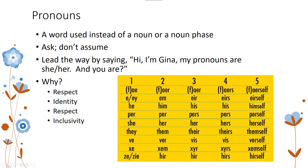What is a pronoun? A word used instead of a noun. Why do we want to do this? And yes, I put respect on there twice, is because I want to respect you. You have the right to identify how you want to, just like I have a right to identify as she, her. So if Bob comes up to me and says, "Oh, hey, Gina, my name is Bob. My pronouns are they, them," I'm going to say, "Great. Thanks, Bob, and thanks for letting me know." That's it. It really doesn't have to be a big deal.